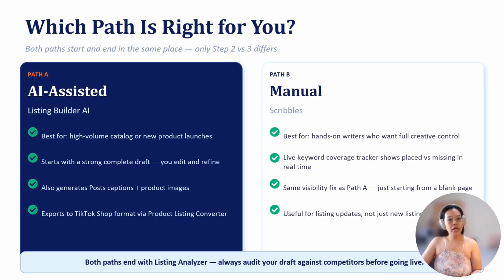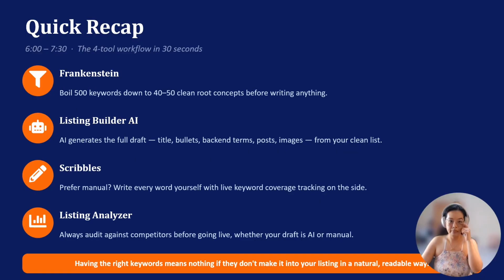A quick recap of this 4-tool workflow. First would be Frankenstein. You simplify the keyword list before writing. Secondly, Listing Builder AI. AI generates a full draft from the clean list, including posts and images. Number 3, Scribbles, manual writing with live keyword tracking. It's the same fix, but a different path or approach. Fourth would be Listing Analyzer. This is a competitor audit before your listing goes live. It works the same whether your draft was made by AI or you did it manually on your own.